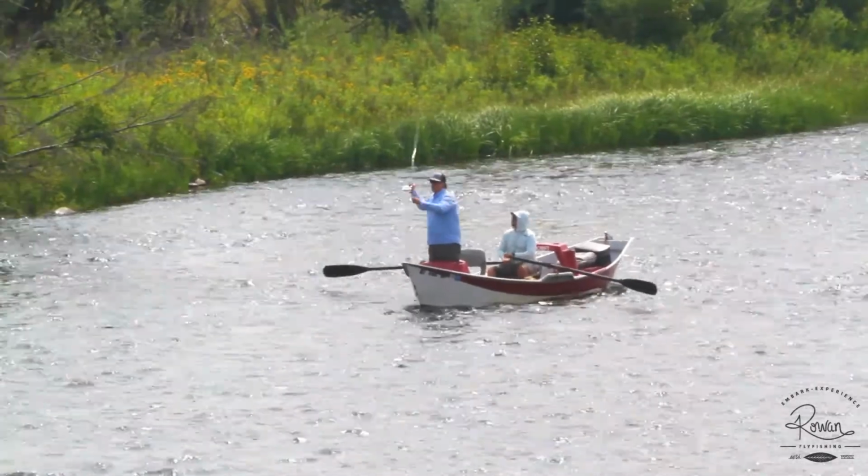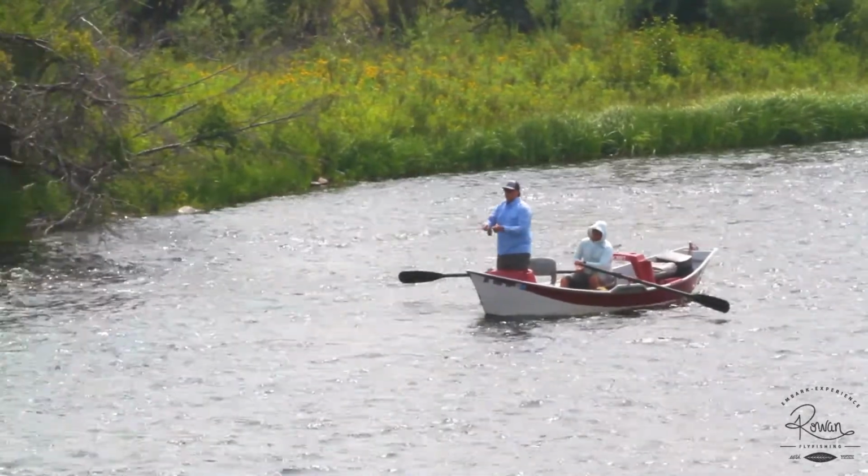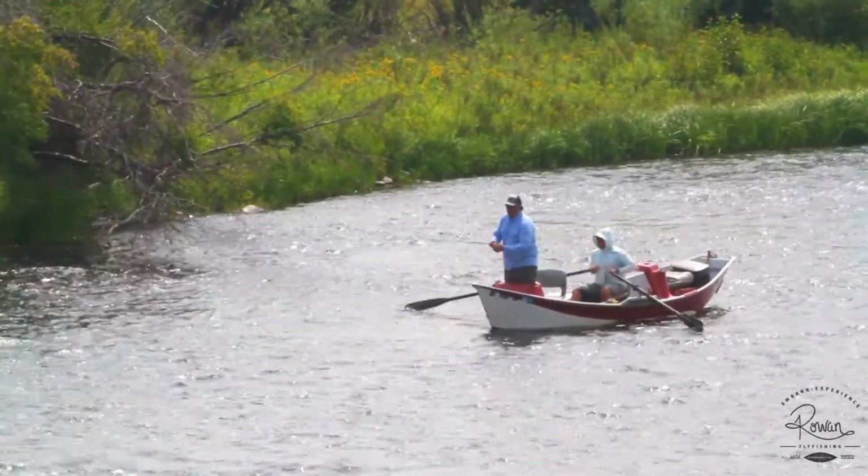We don't offer half-day trips in this because of the locations of where we're fishing and the amount of work that goes in to get there. It's just, they're all full days. And you'll understand when you come out and fish with us, you'll see how much work goes into that. And you'll see why we couldn't fit it into a half-day.